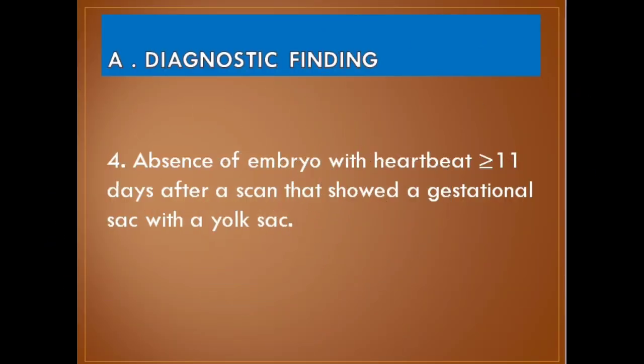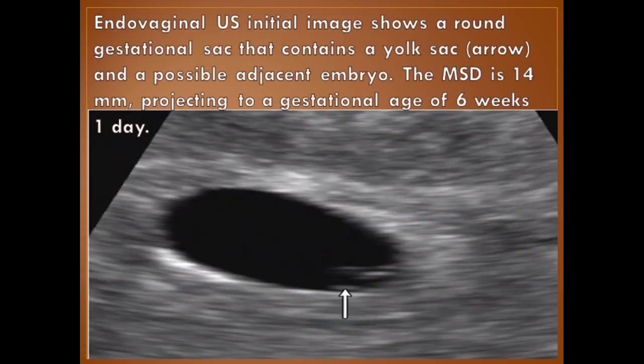4. Absence of embryo with heartbeat greater than or equal to 11 days after a scan that showed a gestational sac with a yolk sac. Endovaginal ultrasound initial image shows a round gestational sac that contains a yolk sac, arrow, and a possible adjacent embryo. The mean sac diameter is 14 mm, projecting to a gestational age of 6 weeks 1 day.